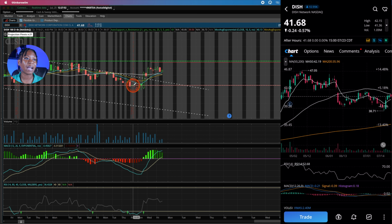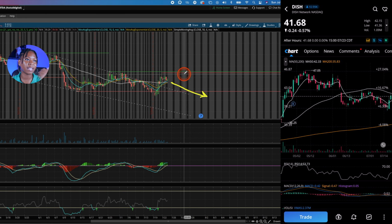And even though we did have this recent correction, this slight price increase, it's looking like we might continue on our downward motion. Okay, so we'll see if we continue on that downward motion.